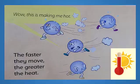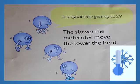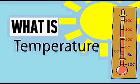at first, we have to know what heat is. Heat is a form of energy. It occurs when molecules start moving. When molecules move fast, the heat is greater and it feels hot. And in slow moving molecules, heat is lower and it feels cold.